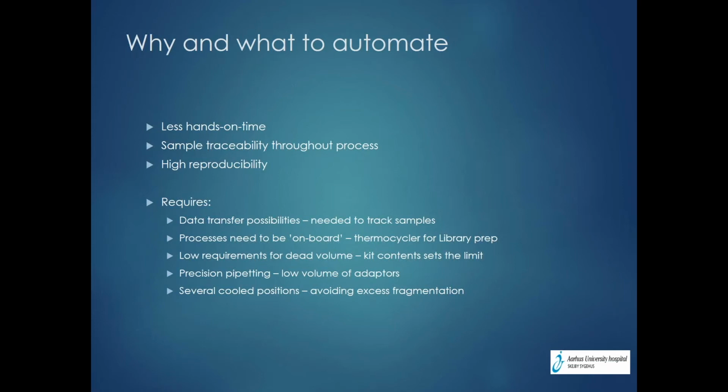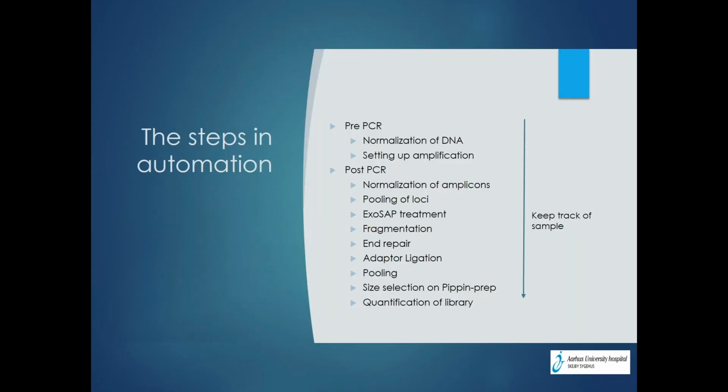But what does this require? One important thing is to be able to transfer data. Standalone machines will do the pipetting, but you really need to have them on the internet to be able to track samples, or maybe not on the internet, at least on a local network. All processes, in my view, need to be on board as much as possible. So for the library preparation, I would always recommend to have a thermocycler on board.